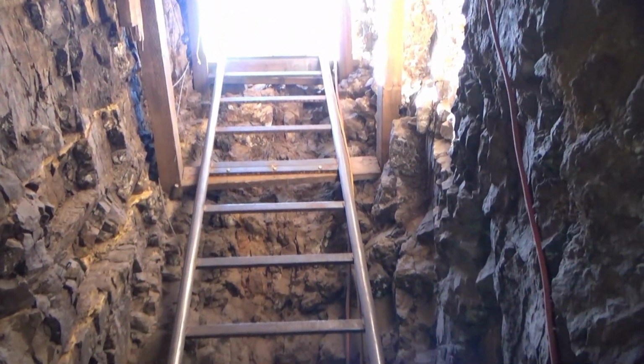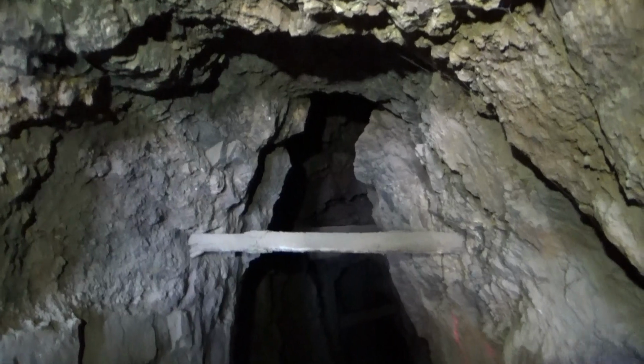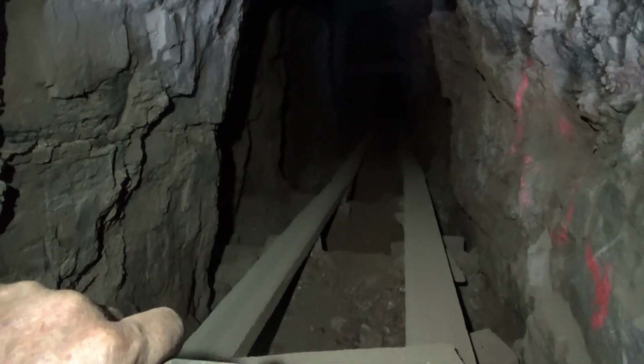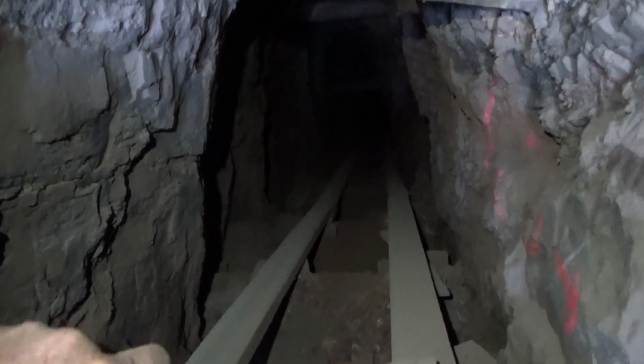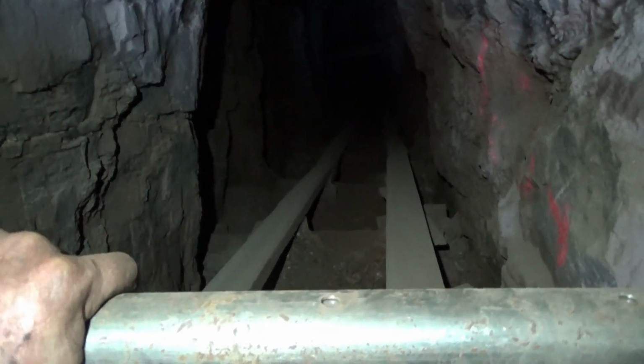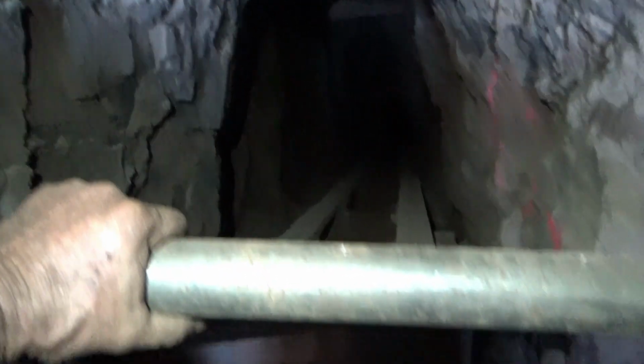Up here they didn't take any more than they had to. That's about 2 feet or so. Down here, oh yeah, they took quite a bit. And those rails are 22 inches apart, something like that. So that's about 4 feet. And they went straight down to the floor. So my guess is somewhere around there is how wide the vein is. Either that or this wall over here was so crappy that they just had to move it for safety, but that's not their usual MO.